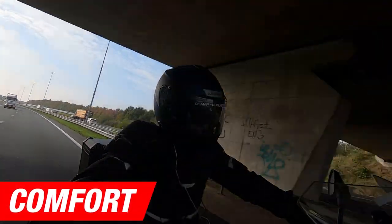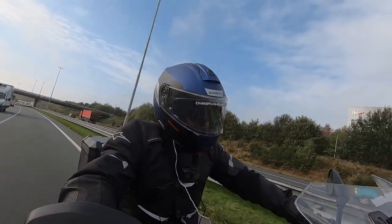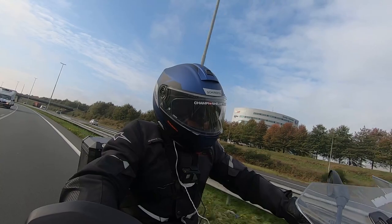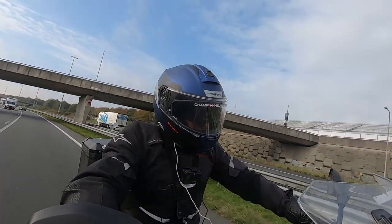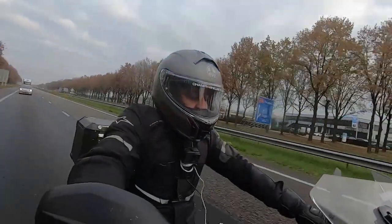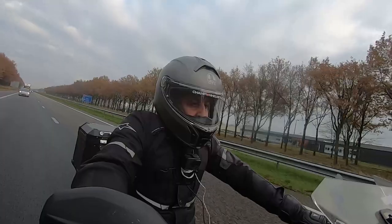This brings us to comfort. This is also the only subjective part of our road test which we call comfort, but actually includes much more than just comfort. In this section, we assess subjective criteria such as comfort, wind resistance, the feel of the inner liner, the finishes, and the overall feel of the helmet.